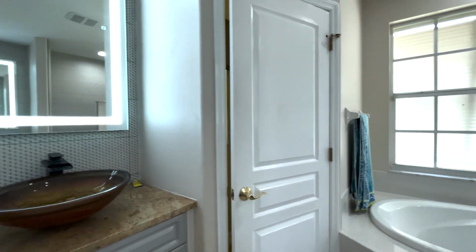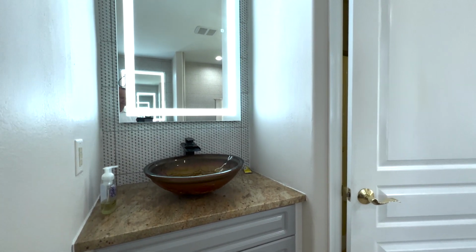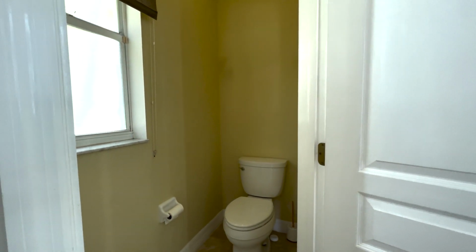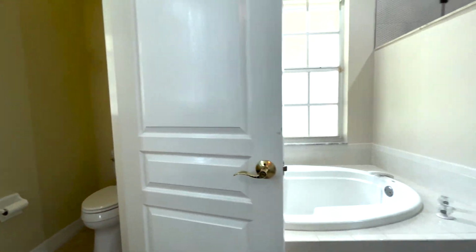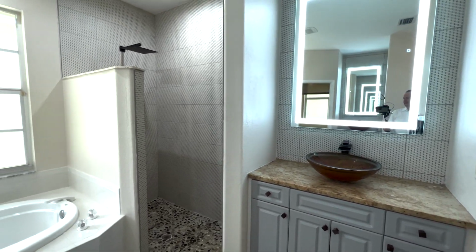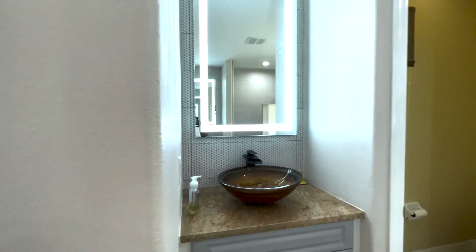And then over here you've got your other sink, granite countertop with a fancy sink. And then in here you've got your closet and toilet. Okay, so it's very nice. I love these mirrors. They're very nice and fancy. Okay, now let's continue.